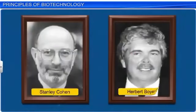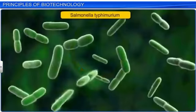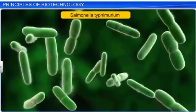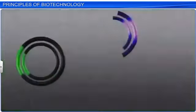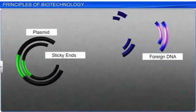Stanley Cohen and Herbert Boyer combined their processes, and thus the first DNA recombinant molecule was constructed. They inserted the gene that encodes for antibiotic resistance into a native plasmid of Salmonella typhimurium. They isolated the antibiotic resistance gene by cutting out a piece of DNA from a plasmid which was responsible for this genetic trait.